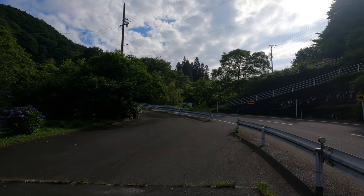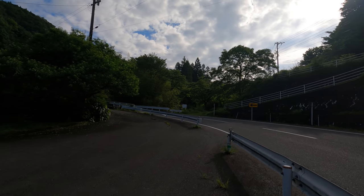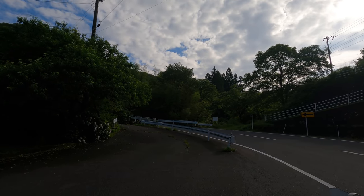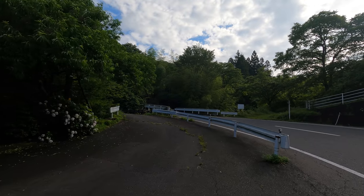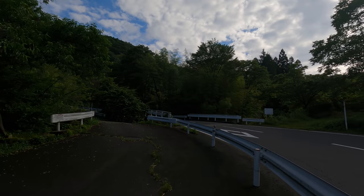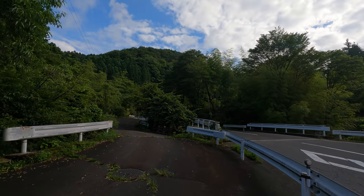But all things considered, I kind of want to head back to Magomejuku and do a little side exploring to see what the area behind the main streets looks like. Because I feel like even if we keep walking up this way, I don't think I'm going to hit that forest trail that I want to hit as quickly as I'd hope.